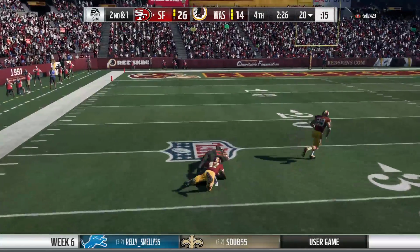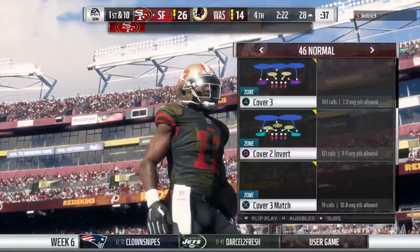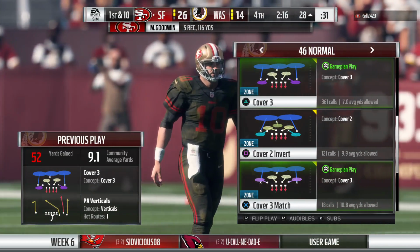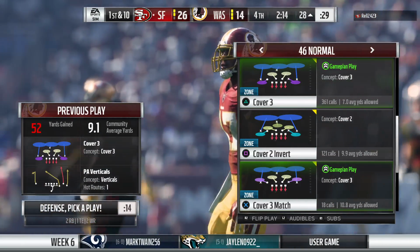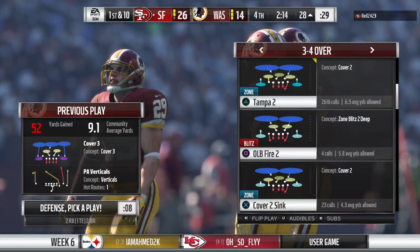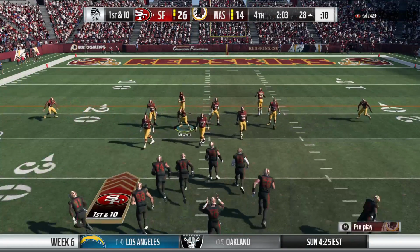And that's caught inside the 35. And he takes it all the way down to the 28-yard line. A big play there for the Niners. 52 yards. And now a first down following that long gain.